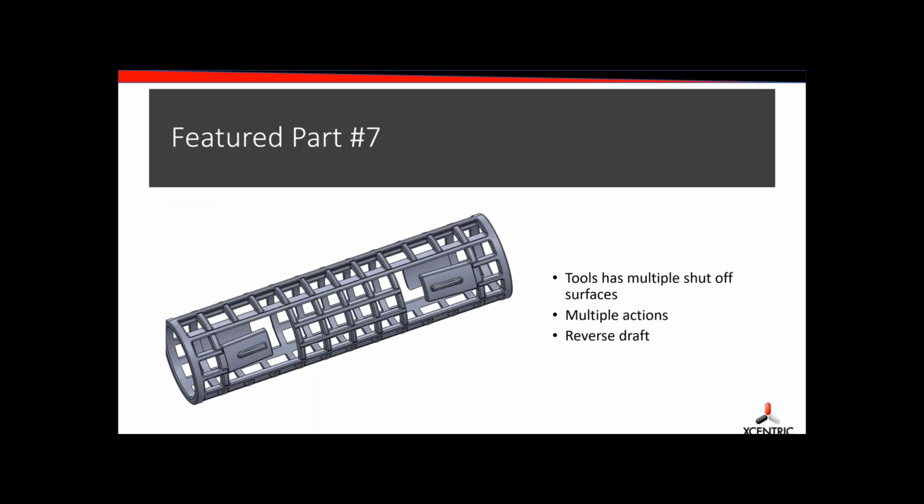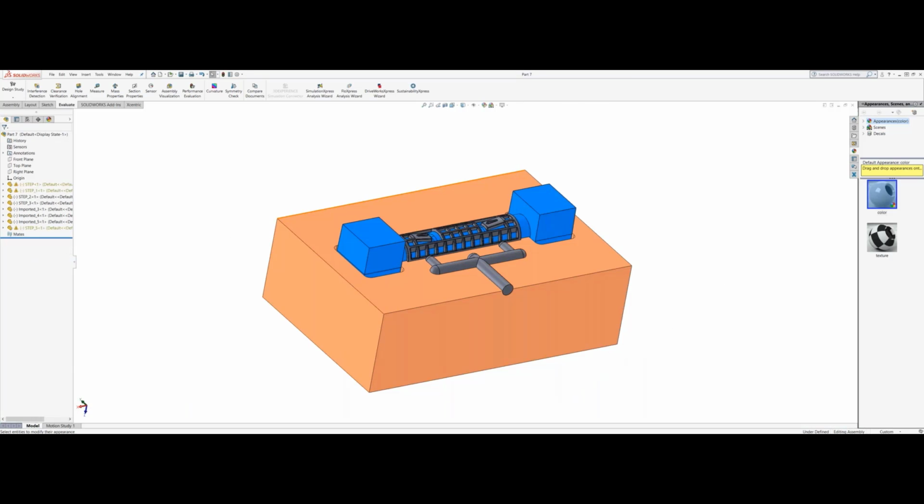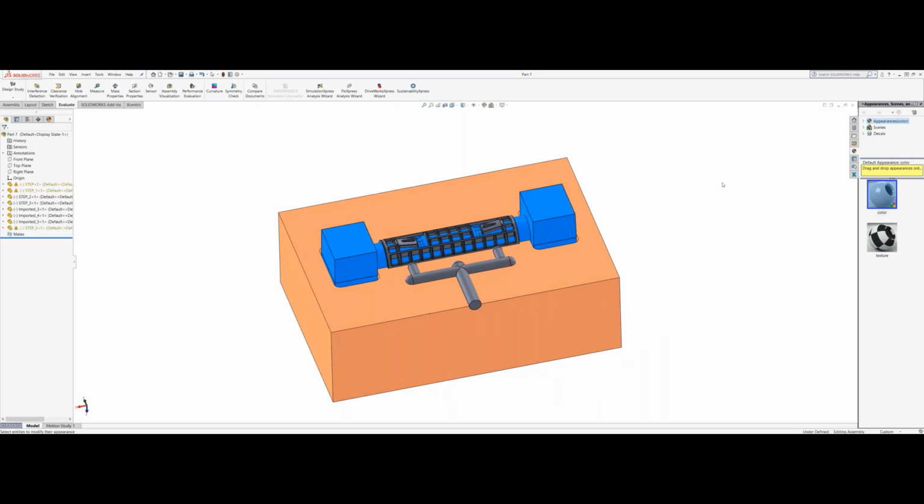This tool's got multiple shut-off surfaces, multiple actions, some reverse draft or clip features on the inside that the customer needed for assembly. This is part of a fuel filter. So let's pull this one up and talk about it. It looks complicated. There it is. But when you really break it down, it only ended up being 2 actions, 2 pulls from each end here.